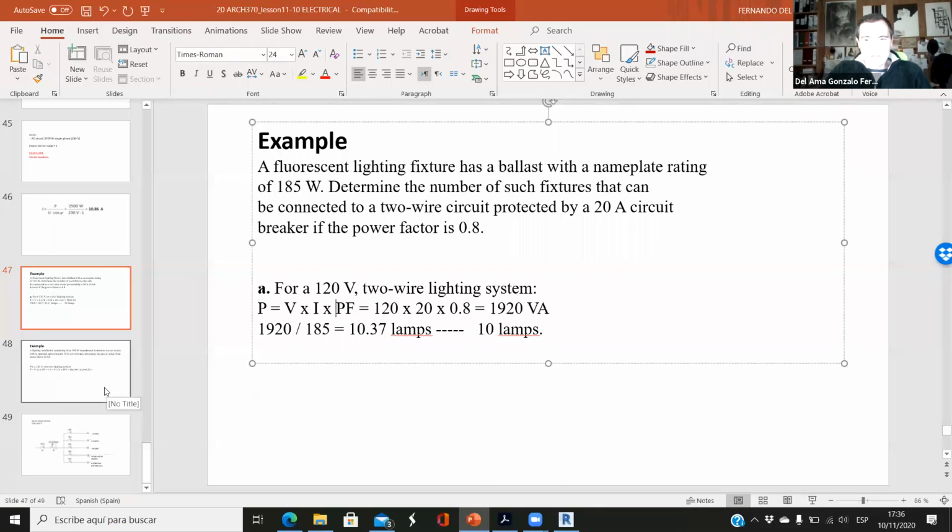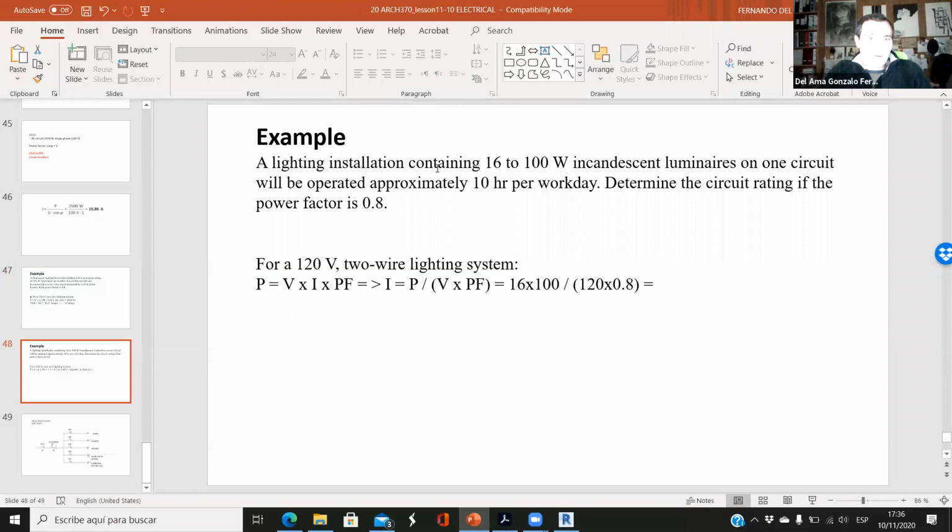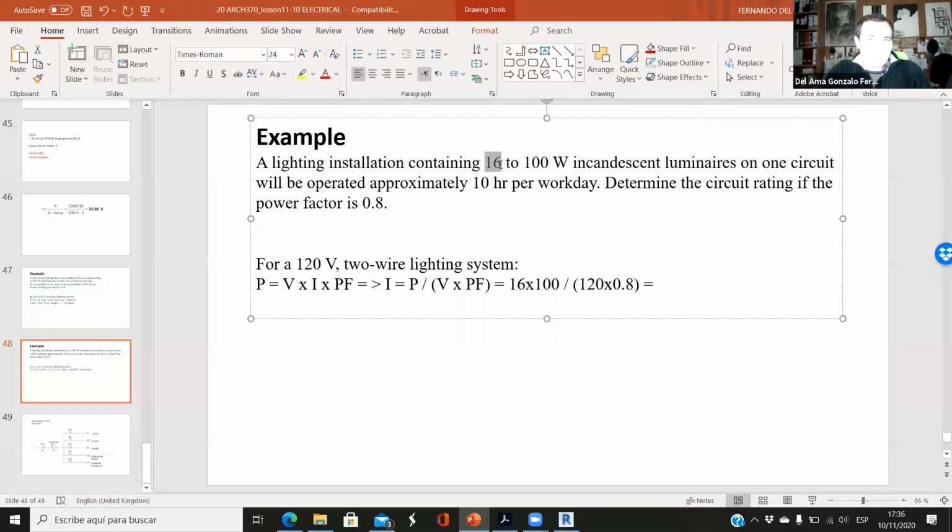There's a different way to ask for this. So if we have 16 100 watt incandescent luminaries, okay, so this is out of date because they are using incandescent luminaries, or lamps. And the circuit will be operated approximately 10 hours per workday. Well, if we are not operating this continuously, the power factor is different. But when we are working with this continuously, more than 3-4 hours a day, we have this kind of power factor.